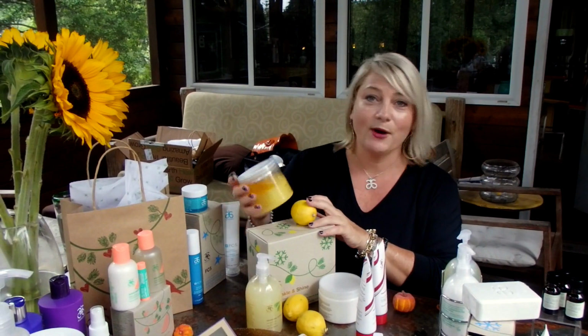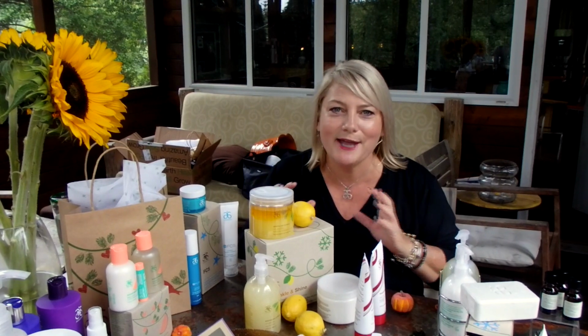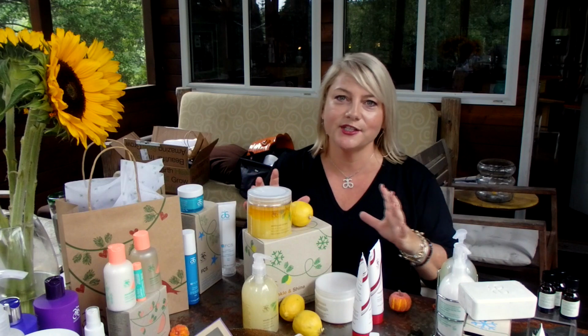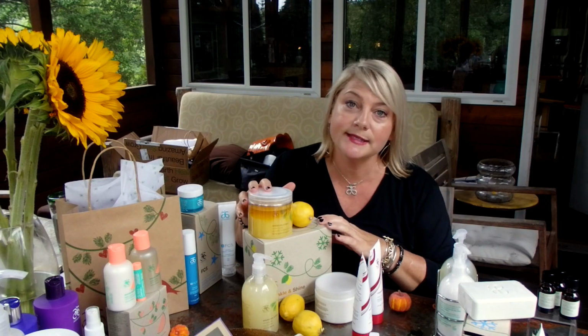And it's called Sparkling Citrus. It's a new line for Arbonne this year. And I have lots of lemons around the display because guess what? It's like a real lemon. It's so fresh. It's so invigorating to you. And it comes in a set or you can buy them separately.